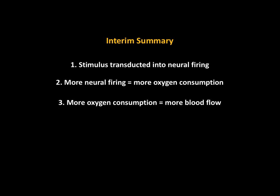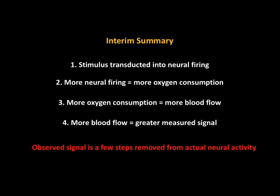When there's more oxygen consumption, through processes which are still being investigated, something called hemodynamic coupling, there's more blood flow. Somehow it sends a signal that there needs to be more blood in this specific area, and the blood's going to be carrying oxygen. And if there's more blood flow with oxygen, there's greater measured signal from that area. So this is perfectly logical, right? It's a pretty simple chain of events. But what you'll notice is that the observed signal that we're seeing down here is quite a few steps removed from the actual neural activity that we're assuming at the very beginning.